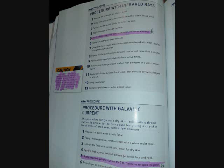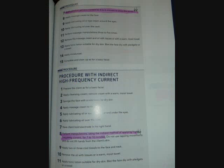Apply negative galvanic current for 5 to 7 minutes to open the pores. And then I want you to highlight number 7. Apply positive galvanic current for 4 to 6 minutes to close the pores. Negative current for 5 to 7 minutes to open the pores. The positive galvanic current for 4 to 6 minutes to close the pores.